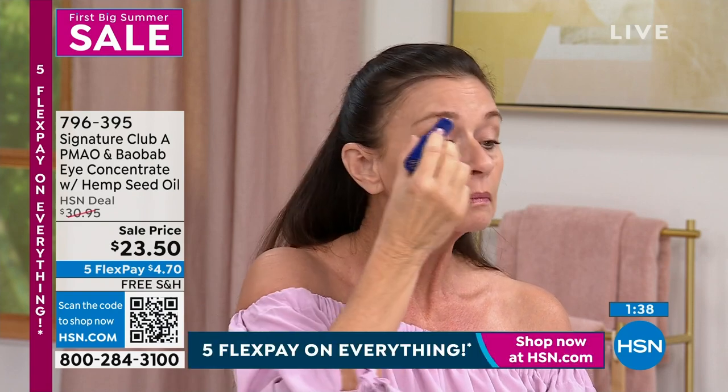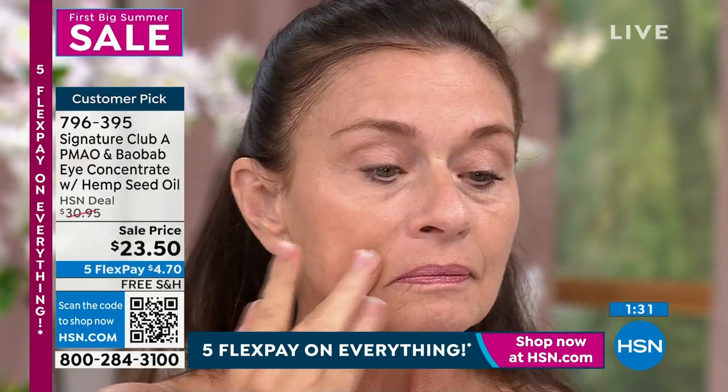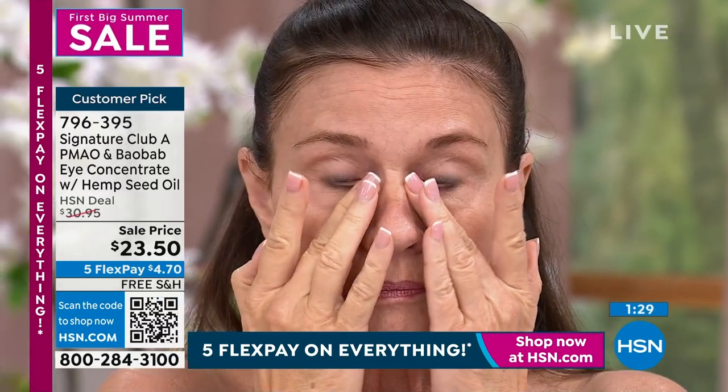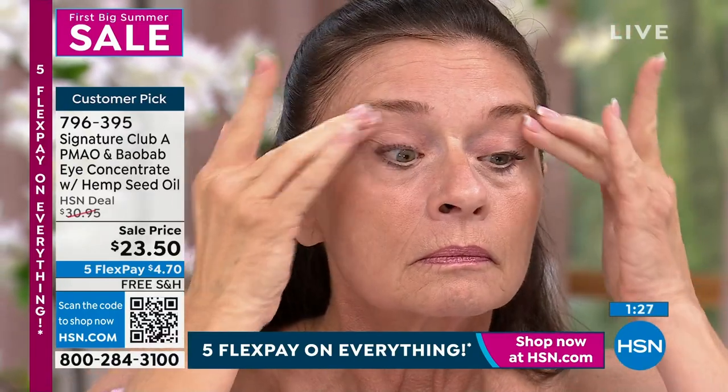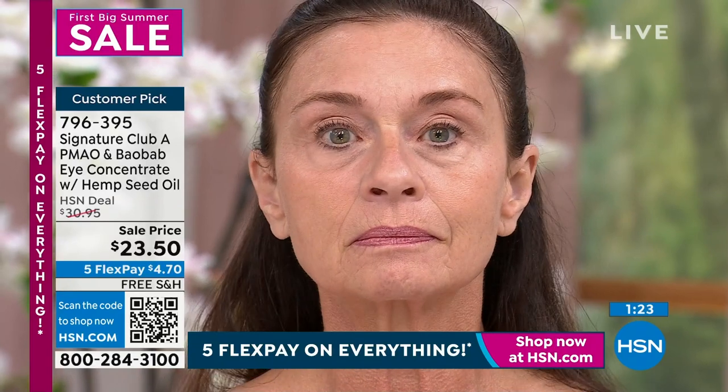Now, again, let's take a look at a model almost 60 years old. And as you can see, they got all the problems that we're trying to show you. So we're not taking women that have perfect under eye areas. Now let's take a look at her before and after. And you will see, it is amazing what you can do. She just did this live.